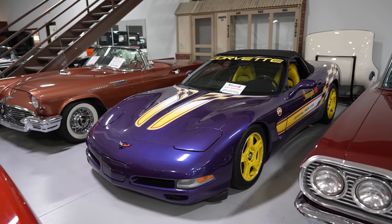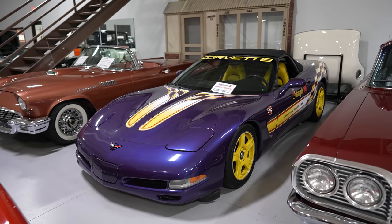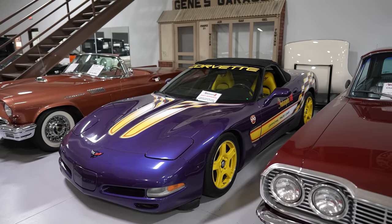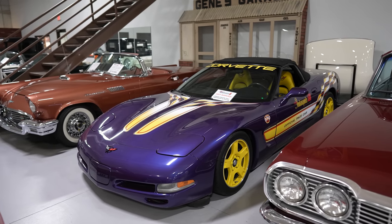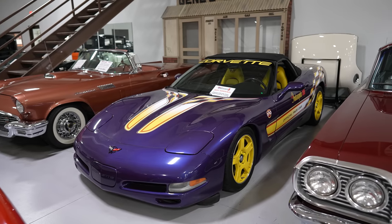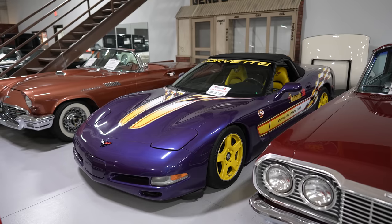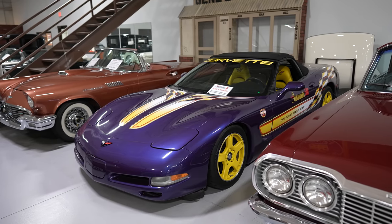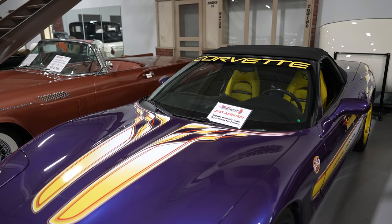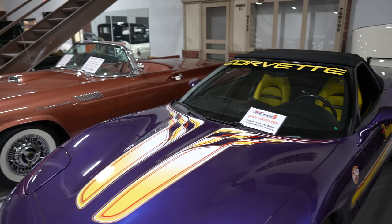New arrival. This is in my wheelhouse of vehicles. It is a Chevrolet Corvette Pace car. This would be the C5 series of vehicles. C5s ran from 1997 until 2004. So this one just arrived. For more information about this Pace car, check out the Ellingson Motor Cars website.